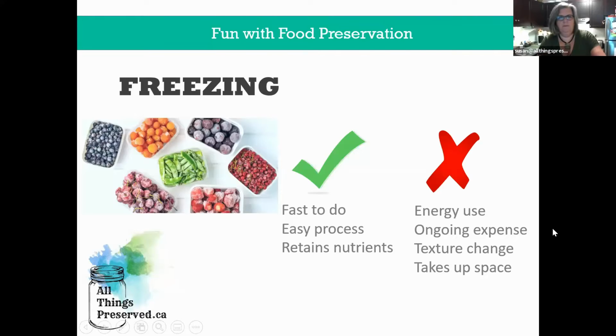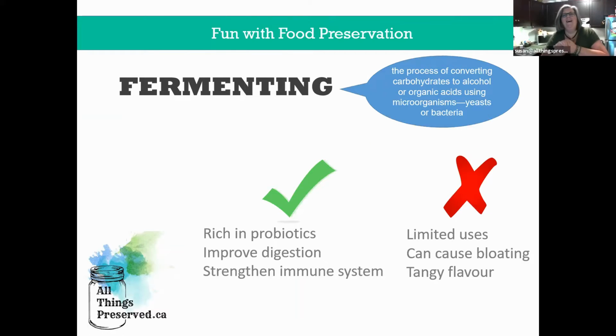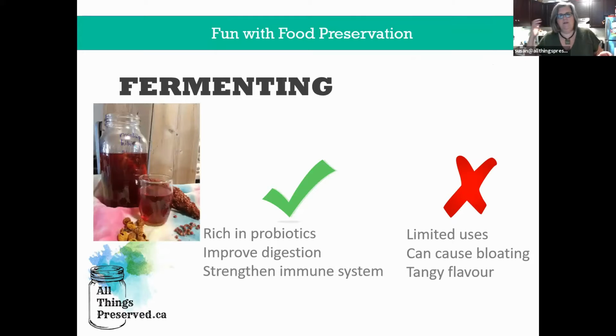I am going to flip back to my screen and, oh yes, fermenting, yay. This is one of my favorites. Fermenting is basically using carbs, often sugar, and the ambient bacteria in the air to ferment products. There's a lot of science behind it. This is the tip of the iceberg, but it's an awesome process.